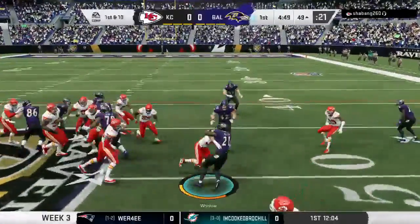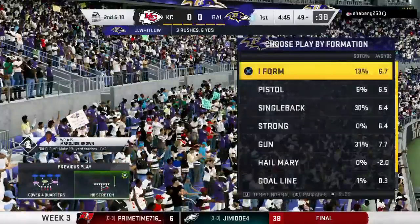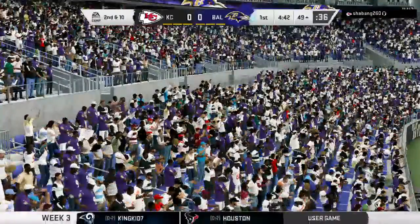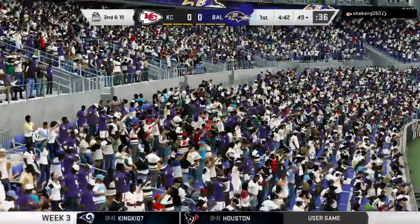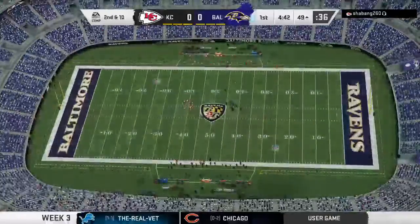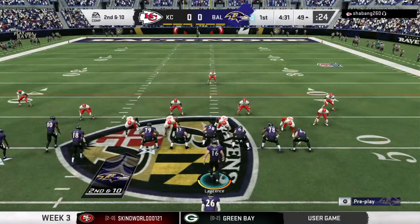Now they try the right side here. And he's stopped immediately there. Tyrann Mathieu there to make the tackle. When you try to create space for your running back, the first thought is how physical is the offensive line. Sometimes it's just positioning. On that play, it didn't matter about positioning or being physical. The defensive front out-leveraged them and won the battle.